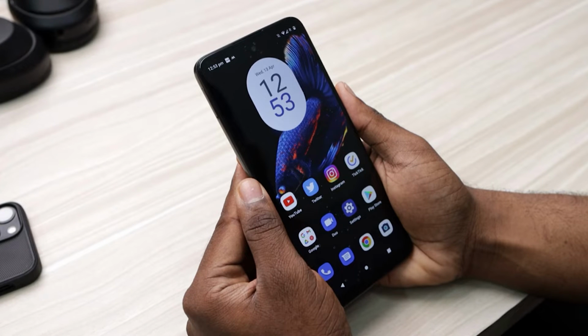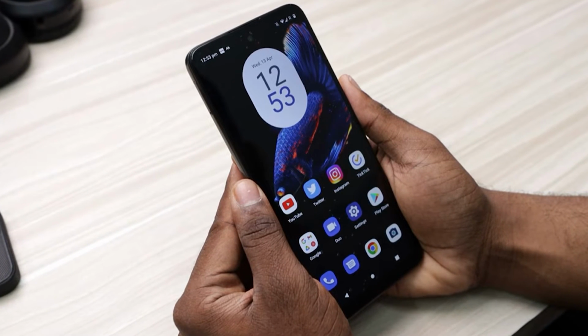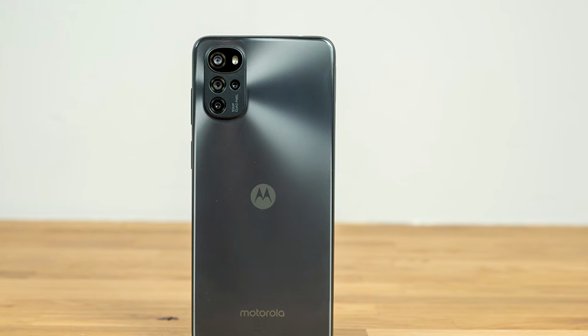The other two slots are occupied by a 2-megapixel macro and a 2-megapixel depth sensor, which will be pretty irrelevant for most people, from what I can determine. It's the same setup as the Moto G31, with the addition of that depth sensor.